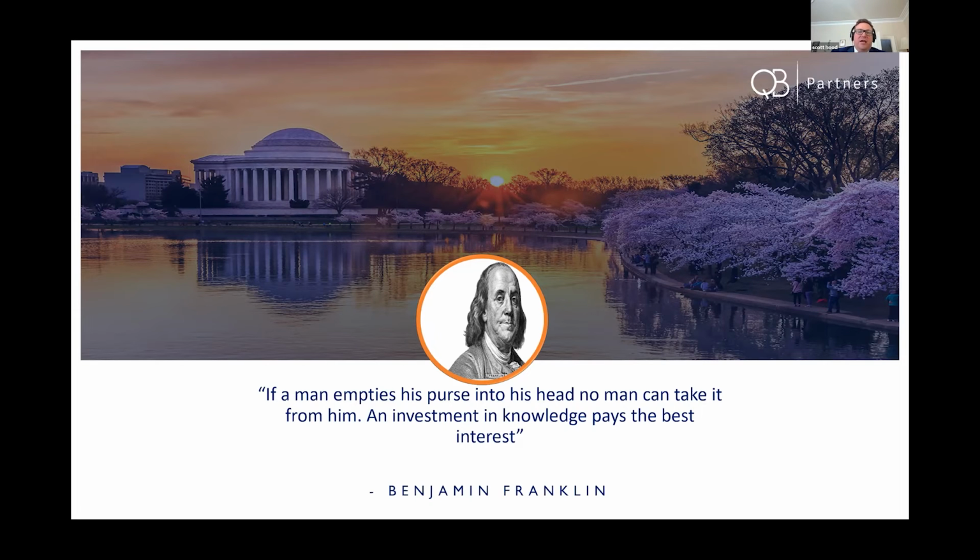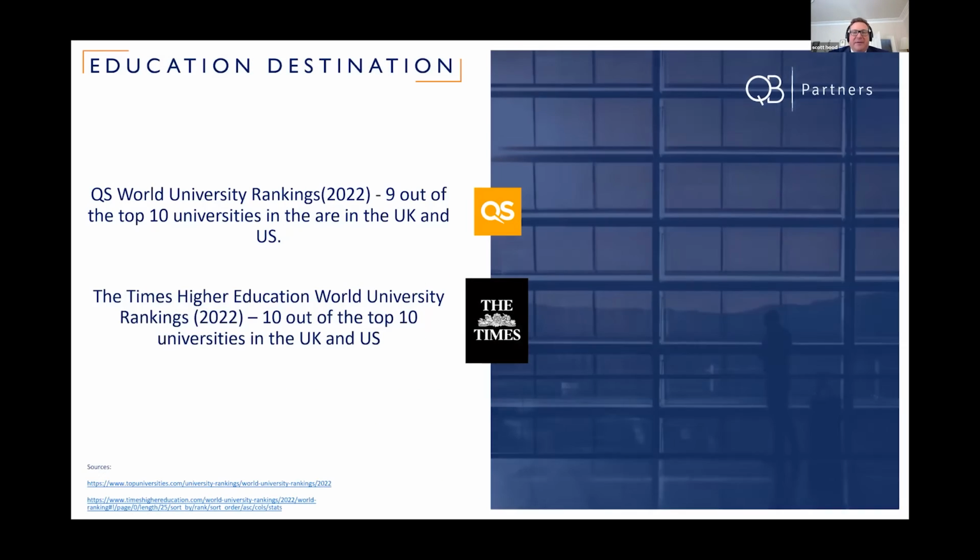A large part of what makes up the likely cost of the university fees and the living costs are where the person is looking to study. Now, there might be a number of different factors in that. There might be a particular destination which is attractive, like Birmingham, as we've seen, or there might be cultural, linguistic, family ties to a particular destination, but a large part is also going to be the quality of the education.